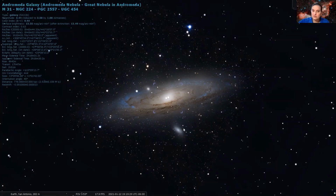This little fuzzy patch that's right underneath the Andromeda galaxy is M33, and it is a dwarf galaxy. Forgive me, M32. Now, the M means Messier. There was a French astronomer named Charles Messier who wanted to find a comet because Halley discovered his comet, a comet that comes back around every 76 years, and everybody wanted to get their own comet. So he was searching the skies desperately to hopefully find a comet.